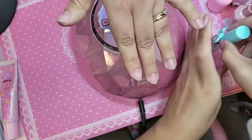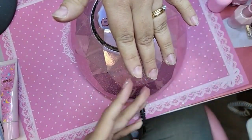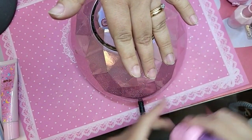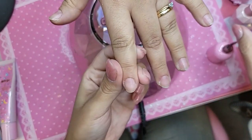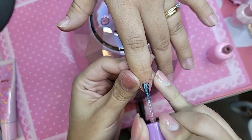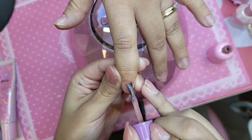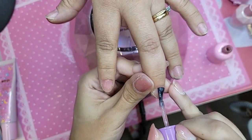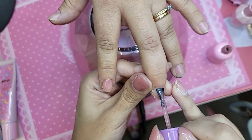So usually, depending on where you live, what the rules say is that whatever file or anything like that you use that is disposable, you either throw it away, or I used to give it to my customer too. So we're gonna do a nice coat of pink press on gel on the base of the nail. And then our bits, we just disinfect them in what is required where I live.